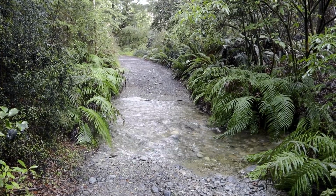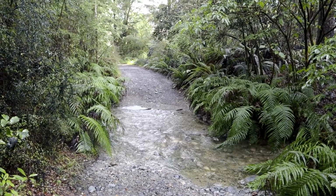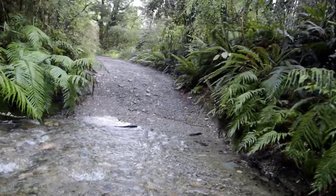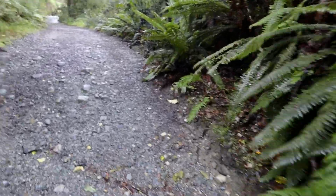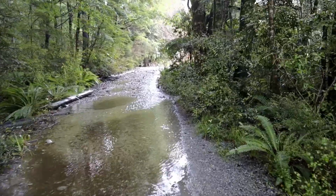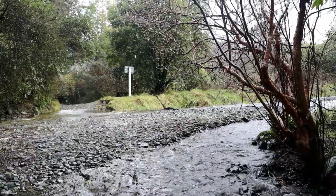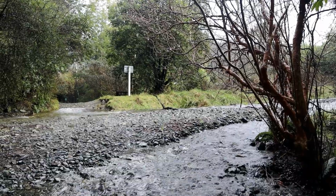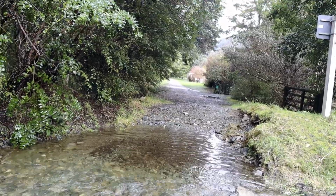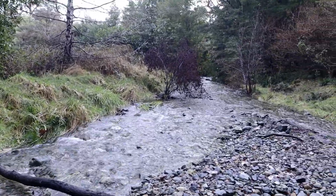So normally this wee stream here is dry, but because it's been raining so much there's a bit of water, so I'll just have to ford through. It's another stream about 100 metres up the path that you have to cross as well. This one's normally dry. This stream's actually quite deep, so I'm going to have to go upstream and try to find somewhere to cross. Probably just up here somewhere.